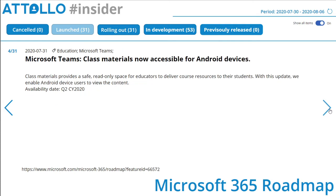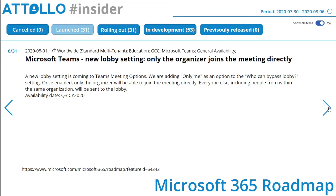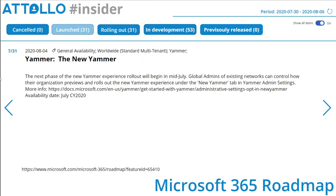Microsoft Teams, class materials now accessible for Android devices. Microsoft Teams, new lobby settings, so only the organizer joins the meeting directly. So we saw a lot of these rolling out. Some of these have actually gone through and completed the rollout process pretty quick by the looks of it. Microsoft Teams, this new lobby setting, only the organizer joins directly. We'll just repeat. Yammer, so the new Yammer has rolled out, has completed rolling out.